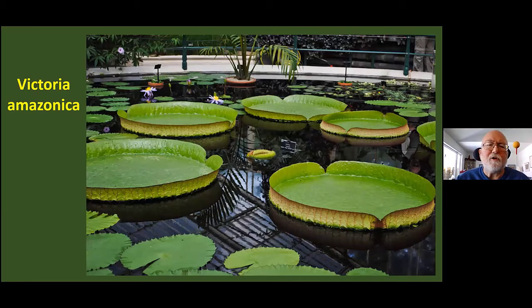Named after Queen Victoria, Victoria Amazonica. It is said that these water lilies can grow to 10 feet across, and a small child could stand on them without sinking. Whether that's true or not, I don't know, but these were 3 to 4 feet across. Quite a remarkable size of water lily.